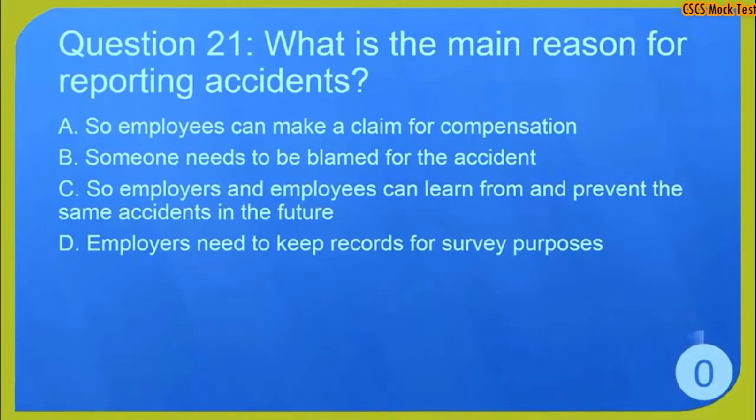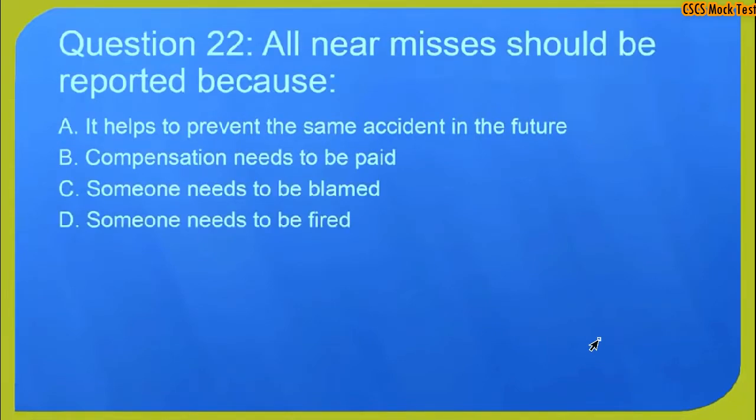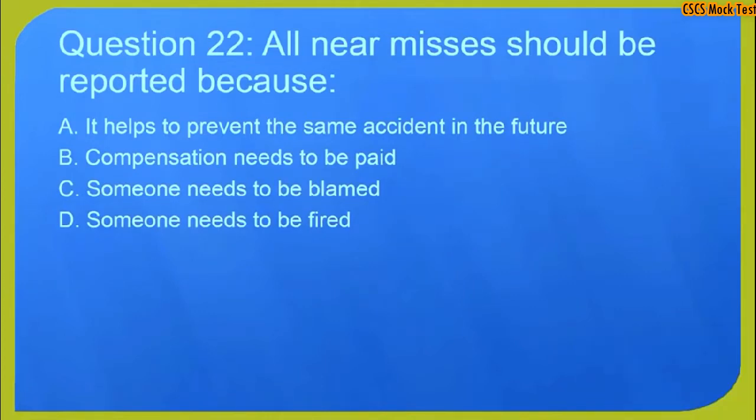The correct answer is C. So employers and employees can learn from and prevent the same accidents in the future. Question 22. All near misses should be reported because A. It helps to prevent the same accident in the future. B. Compensation needs to be paid. C. Someone needs to be blamed. D. Someone needs to be fired.